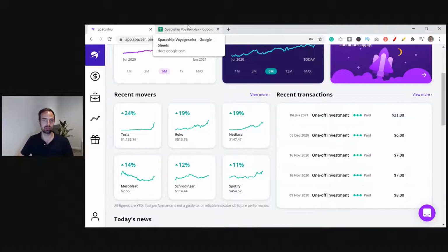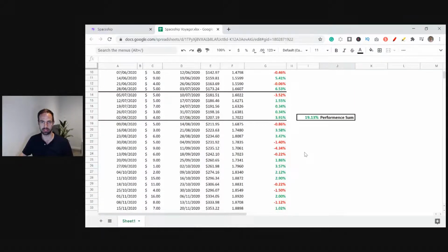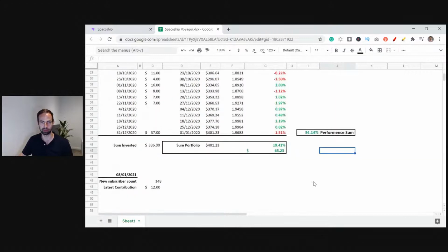Now going into detail, let's see what my performance was compared to the overall performance. You can see I made a couple of lines in here. These were the different update videos I posted already. And up until then, my performance was 19%. Oh, see, I even made a mistake. My overall performance was 19%, sorry.